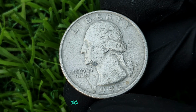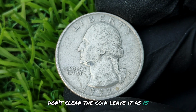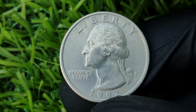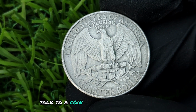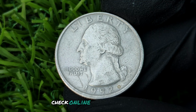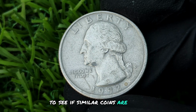So what do you do if you think you've got one of these rare quarters? Don't clean the coin. Leave it as is. Cleaning can destroy its value. Get it professionally graded. Contact services like PCGS or NGC. They'll authenticate and grade it for you. Talk to a coin dealer or auction house. Reputable dealers can tell you what it's worth and might even make an offer. Check online listings carefully. Use eBay, Heritage Auctions, or GreatCollections to see if similar coins are listed.